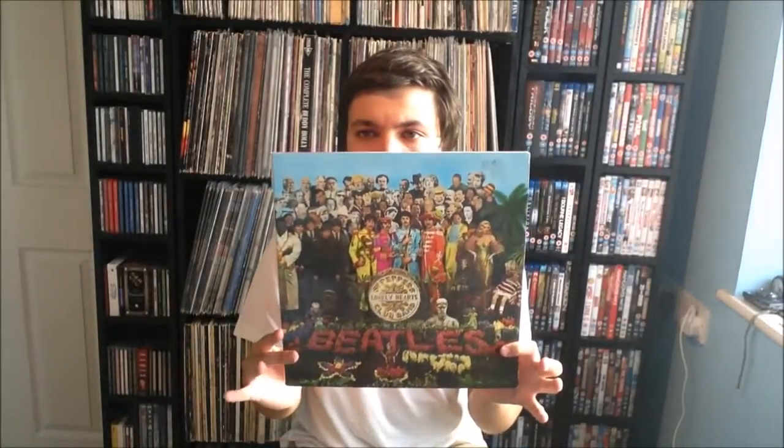And last but not least, this is not going to surprise anyone because I've always said this is my favourite album cover, and it probably always will be. Sgt. Pepper's Lonely Hearts Club Band by the Beatles.